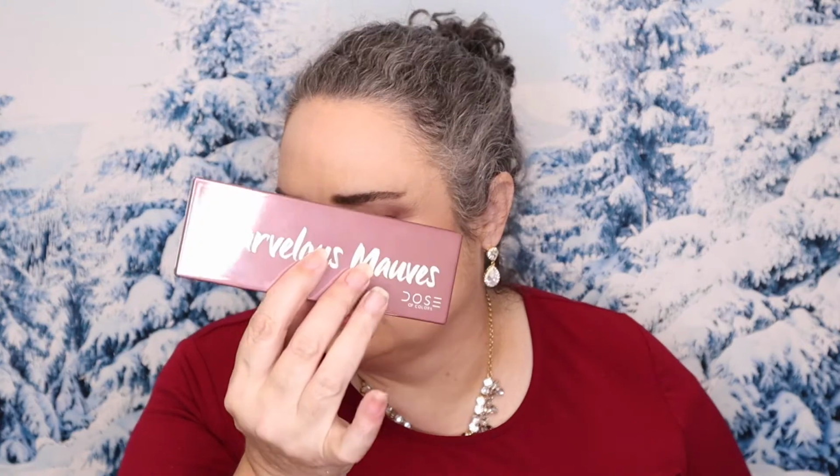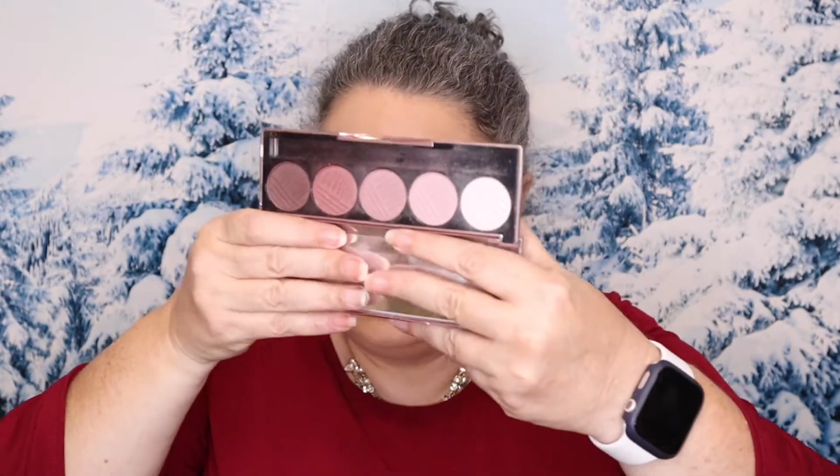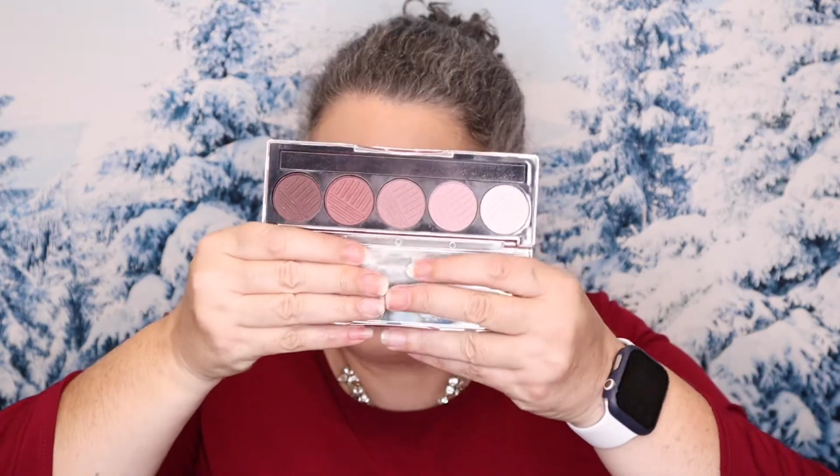So that one, it needs to go. I think it's time we part ways with the Dose of Colors Marvelous Moths palette. It's pretty, it's an all neutral palette. And so I think this one is gonna go.